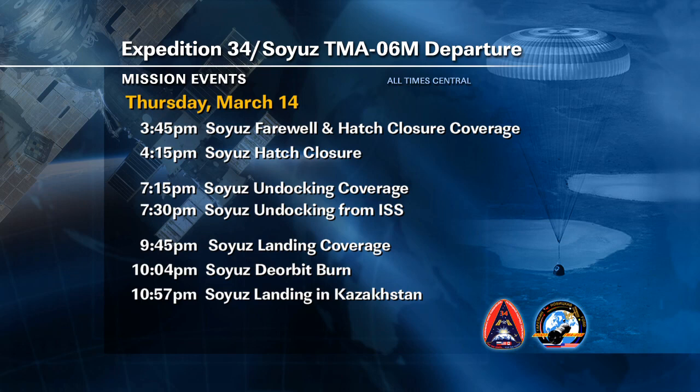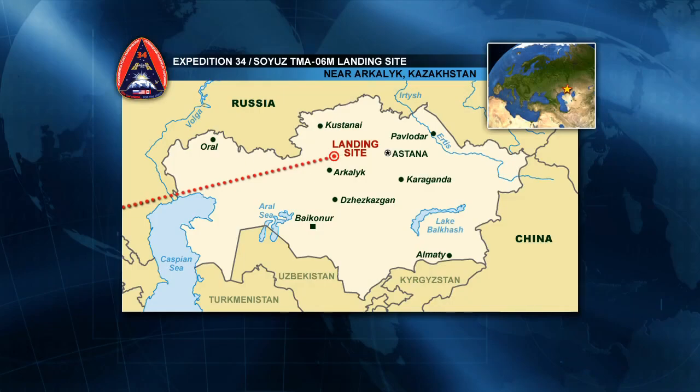The weather due to be in the 20s, climbing up to the 30s throughout the day. But it will be 9:57 a.m. the next morning, March 15th, there at the landing site. Of course, we will have live coverage not only on NASA television, but also on www.nasa.gov/station.